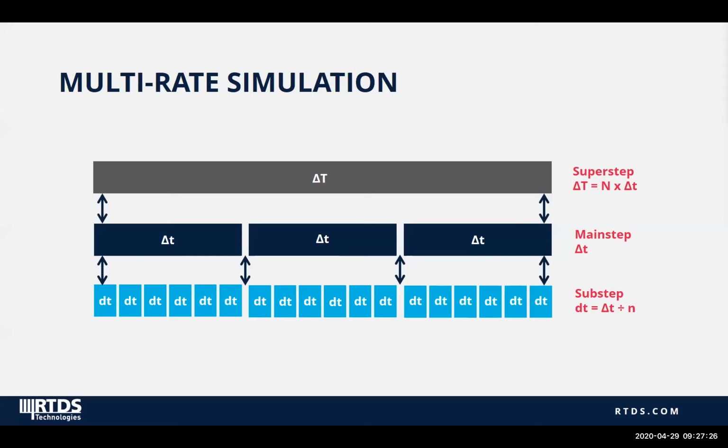And on the flip side of that, we can choose portions of our network to simulate with a little less detail in the superstep network. So if we want to represent the utility network with more detail than just an infinite source, but we don't have the same requirements in terms of the frequency bandwidth of results, then we might represent that portion of the network with a time step of 150 microseconds.